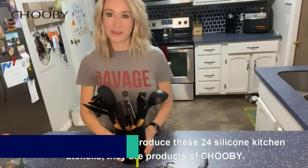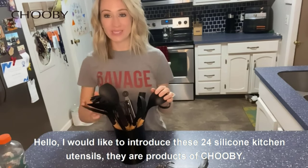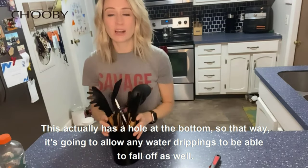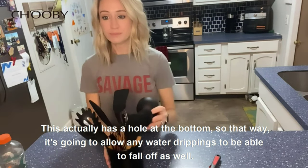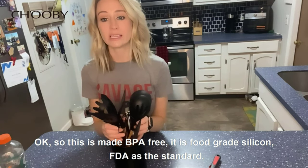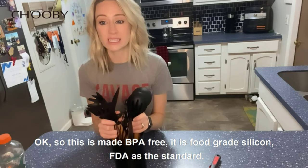Hello, so I'm here and I'm gonna be reviewing this 24-piece kitchen utensil set, which is silicone, and this is made by Chubby. This actually has a hole at the bottom, so that way it's gonna allow any water drippings to be able to fall. Okay, so this is made BPA free, so it is special silicone. It is food grade, FDA as a standard.